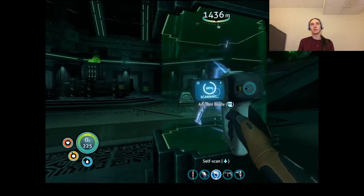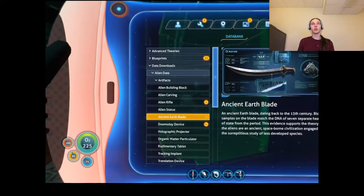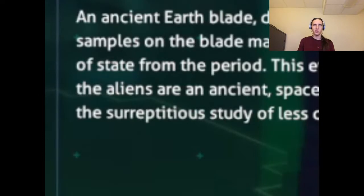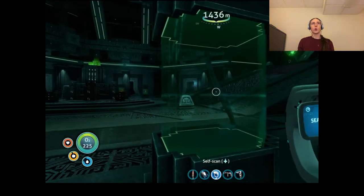Ancient blade, huh? That looks more earthly. Ancient Earth blade. Oh, look at that. An ancient Earth blade dating back to the 13th century. Blood samples on it match the DNA from 7 separate heads of state of the period. This evidence supports the theory the aliens are an ancient space-born civilization engaged in... does anybody know that word? Surreptitious. I don't know that word. Just throwing that out there. I have no idea. Study of less developed species.